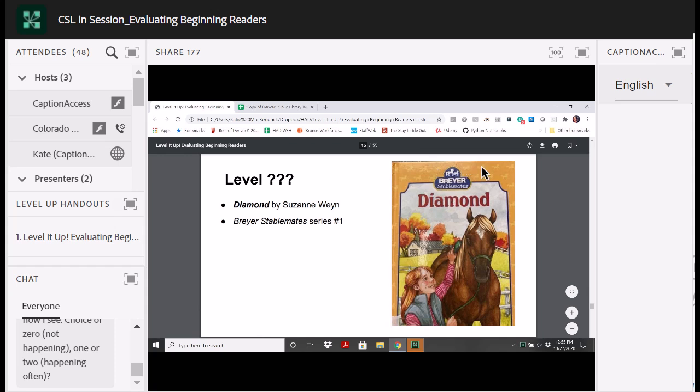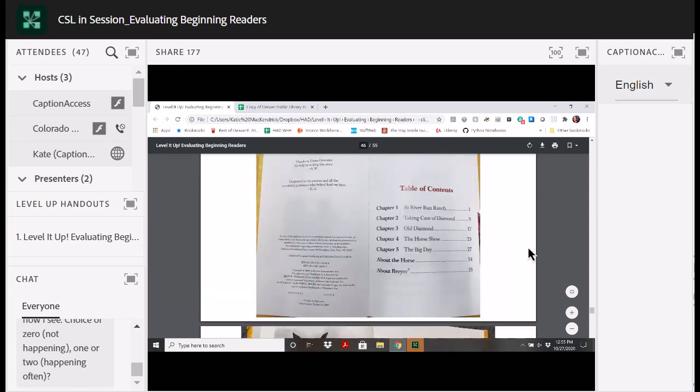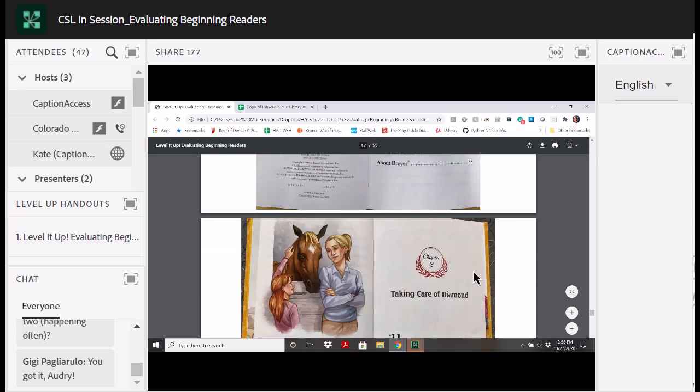This is part of the Breyer Stablemates collection. They have a line of their own little plastic horses. So this one is called Diamond. And this is one that we're probably going to have to re-level. So we see that it's got chapters. So right away, that's a pretty big red flag that this is going to be more advanced.